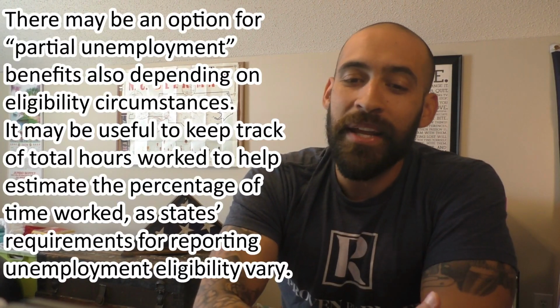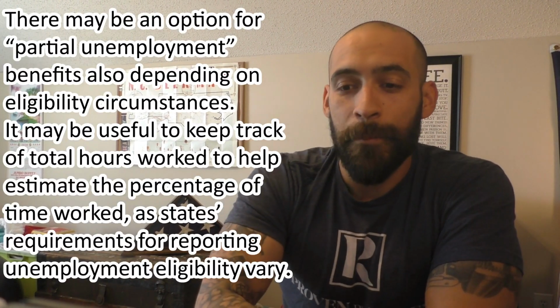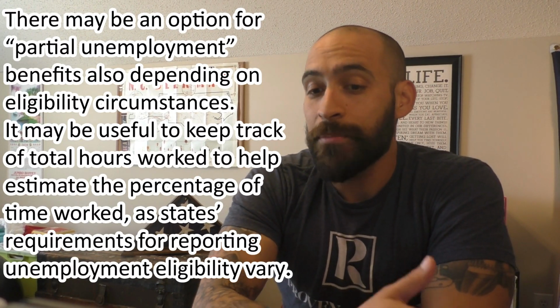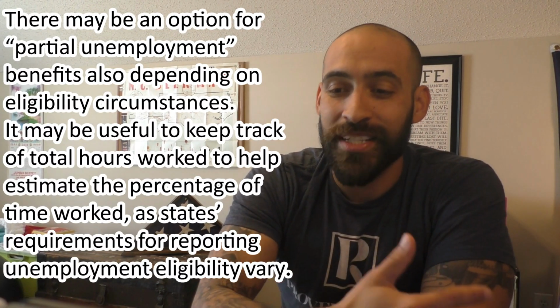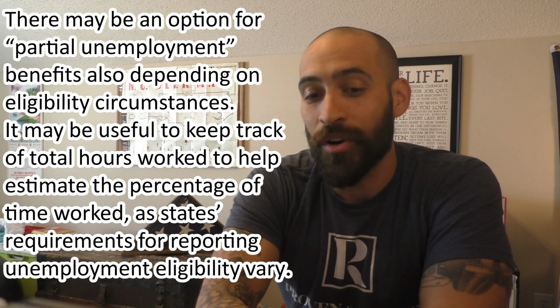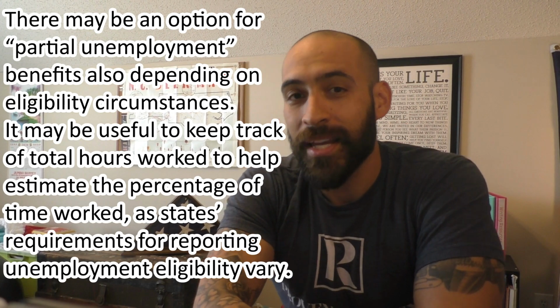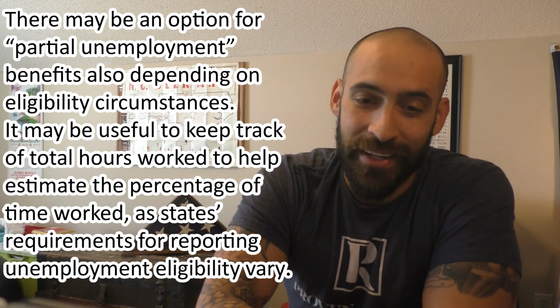It says there may be an option for partial unemployment benefits, also depending on the eligibility circumstances. It may be useful to keep track of total hours worked to help estimate the percentage of the time worked, as states' requirements for reporting unemployment eligibility vary.